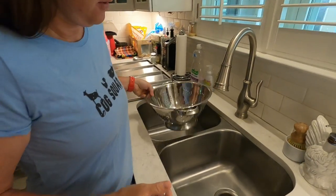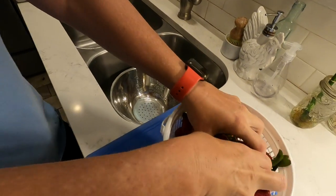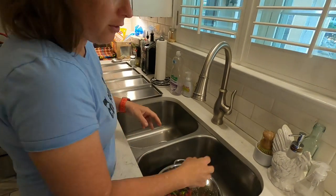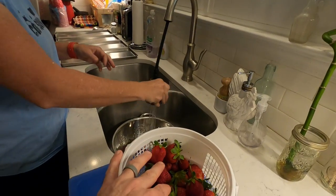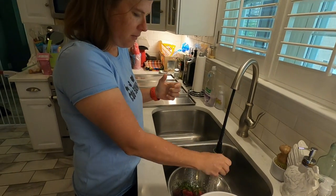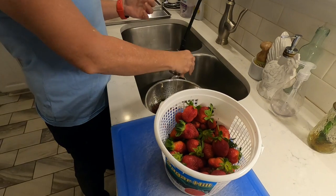Okay. So, let's just take a few of them. We're not sure how many it's going to take to fill up four trays, so we're just going to do a few at a time and wash them off. And we could have saved time when we got home last night, cut them up and popped them in the freezer. Honestly, we were too tired. So you can do it this way. It just takes a little bit longer.